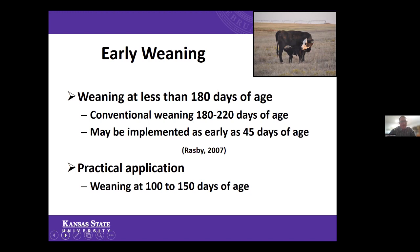We really have a fully functional rumen if that calf has been exposed through a normal production scenario as early as 45 days of age. And so we can certainly implement that early weaning practice very early on in that calf's life.